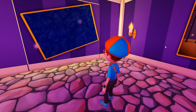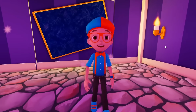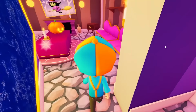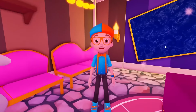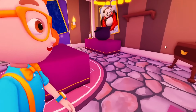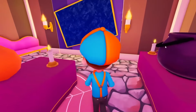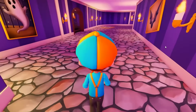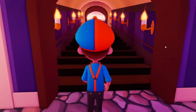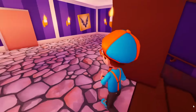Wait a second, that wall looks interesting. Wait, I wonder if that wall is actually a door. It is a door! Oh, hi, Mr. Pumpkin! Oh, you scared me there, ghost. Boom! I don't see any bones in here, but I see a cauldron and nothing in here, so we'll keep looking. Hey, look, some stairs. Let's walk up the stairs. 1, 2, 3, 4, 5, 6, 7, 8, 9, 10. A lot. There's a lot of stairs.